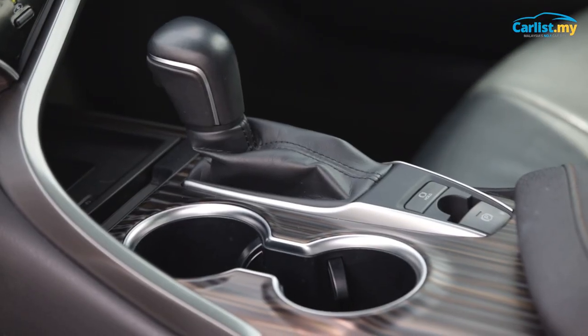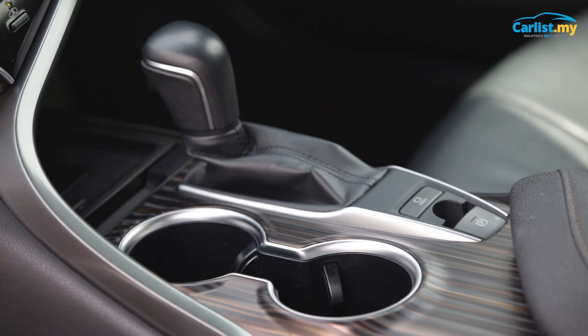I want to know what they were going for. Were they trying to go for a faux wood finish, exactly, or was it something more futuristic or something like that? Yeah. I think sometimes with manufacturers, they need to realize that less is more.